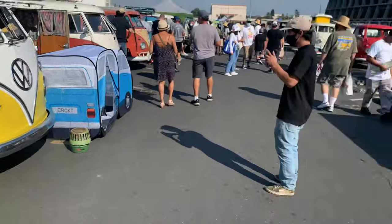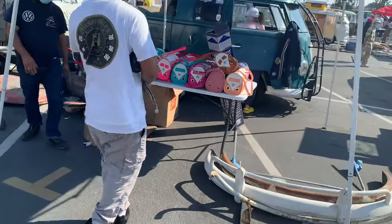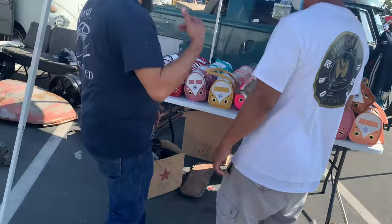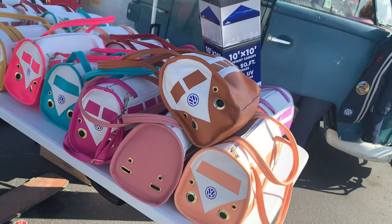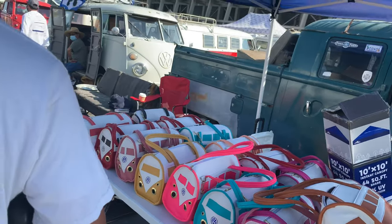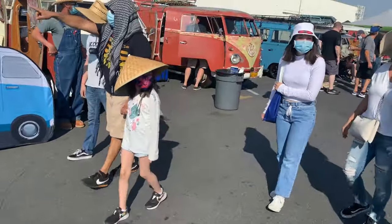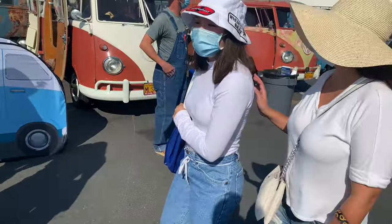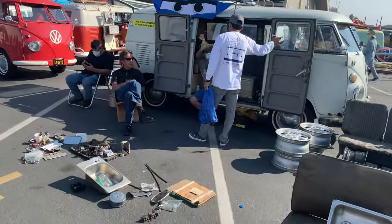Oh my gosh, look at these bags. Oh my god, Volkswagen bus bags. There's a yellow one. No way. Oh my god. These are pretty cool. I have to admit. Oh, I love those. That's pretty cool. It's kind of crowded here.